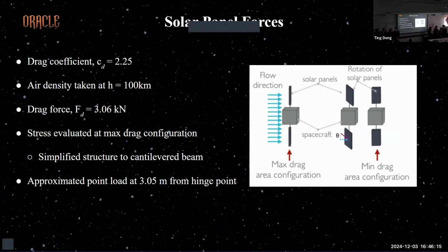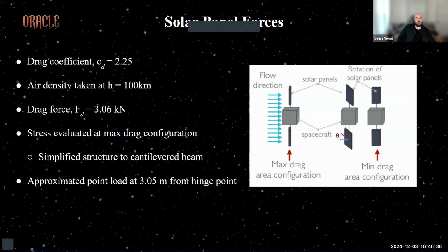Yeah, so the reason why we took air density at 100 kilometers was for a worst case scenario. We're only going to be at actually 150 kilometers, but in this case, there's not much data on 150 kilometers, so we just took it at 100, and we assumed this was like a worst case scenario to give us a buffer. Okay. Cool. Yeah, it feels very low altitude to me.